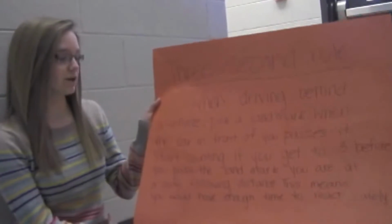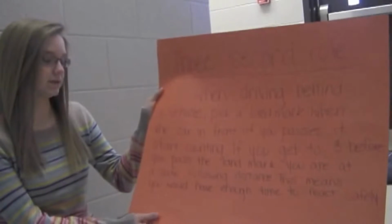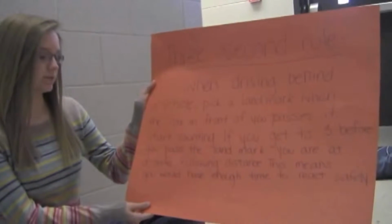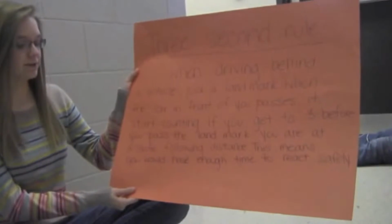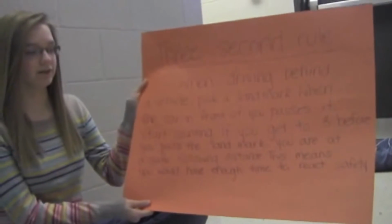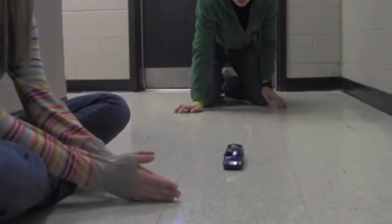Second rule. When driving behind a vehicle, pick a landmark. When the car in front of you passes it, start counting. If you get to 3 before you pass the landmark, you are at a safe following distance. This means you would have enough time to react safely. 1, 2, 3.